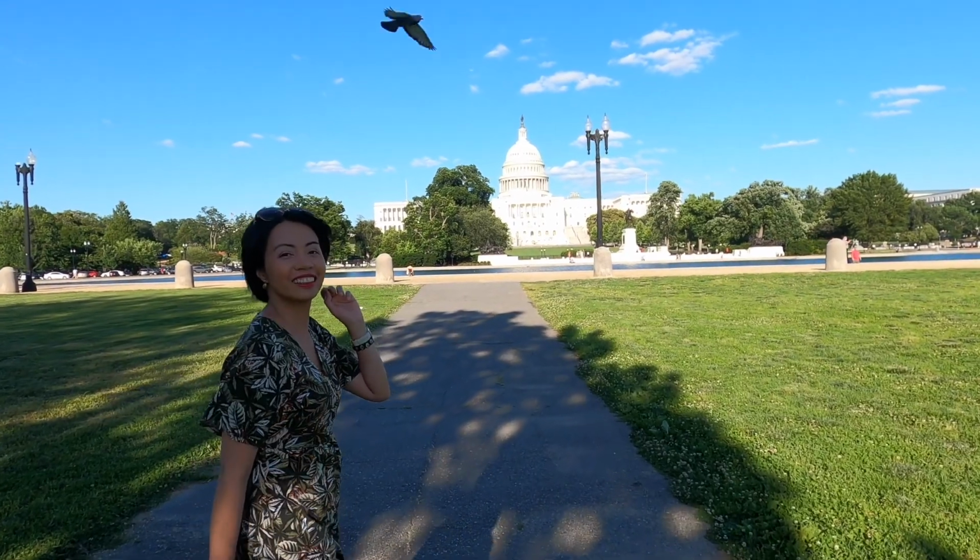The building that you see behind me is the U.S. Capitol. It is where the U.S. Senate and the House of Representatives have met for over 200 years.